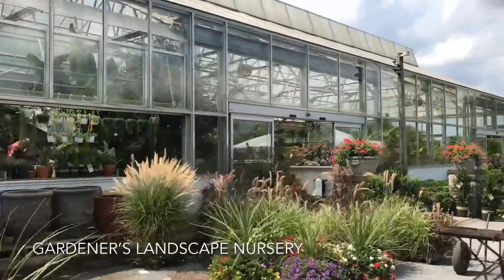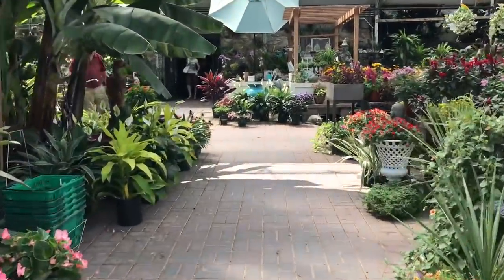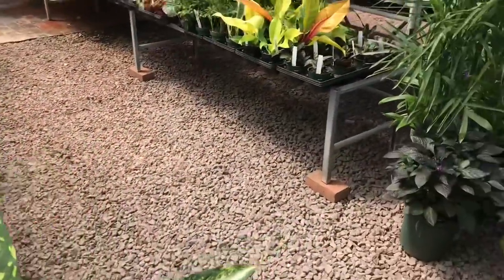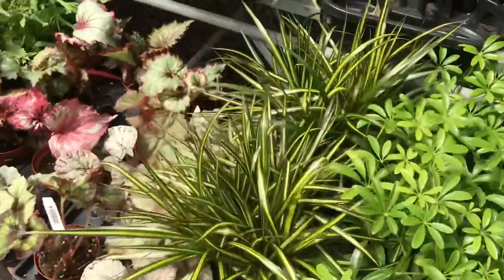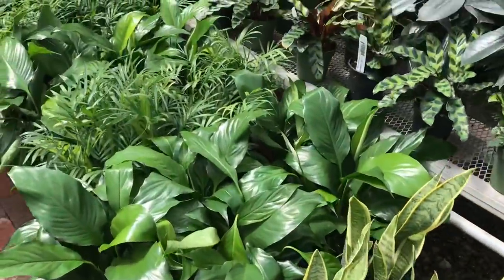Alright, now we are headed to Gardener's Landscape Nursery, and we've never been there before, so we're not quite sure what to expect, so hopefully they have some cool plants. We made it. Let's see what they have. So far, so good. Dracaena kiwi. Some monsteras. Only $14.99. Calathea lancifolia. Rattlesnake plant.